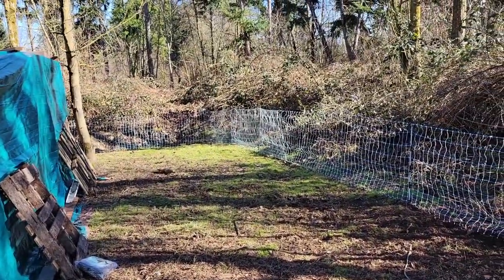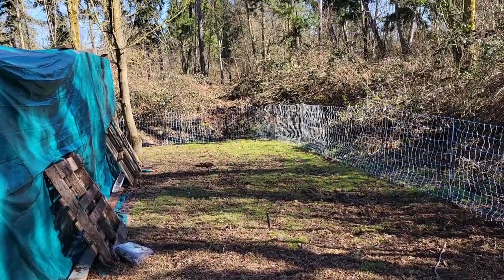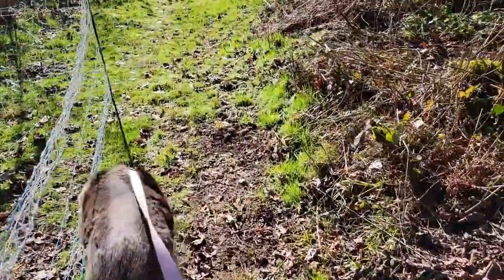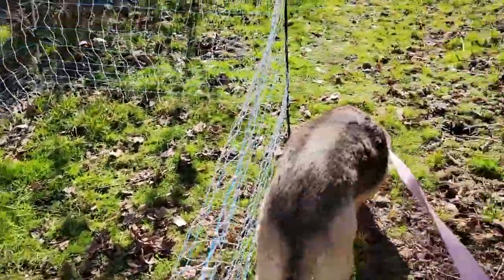And I did do some clearing back there a little bit. It's kind of hard to tell, but that's a path. We can actually get to the back side of this now. And then the little chicken fencing comes down here just to give them some fresh ground and stuff to till up.